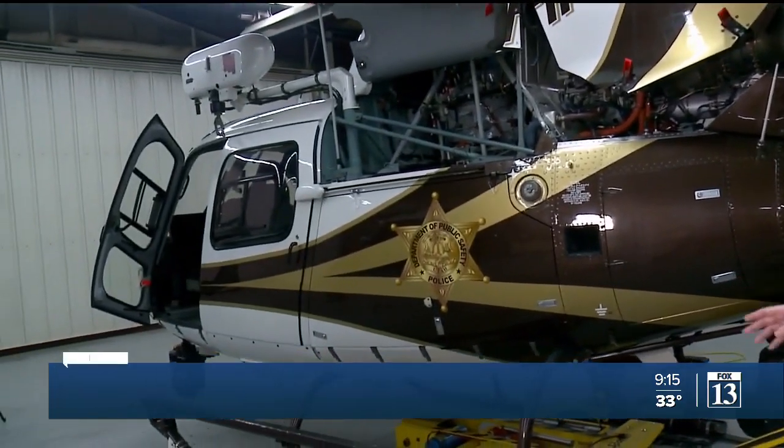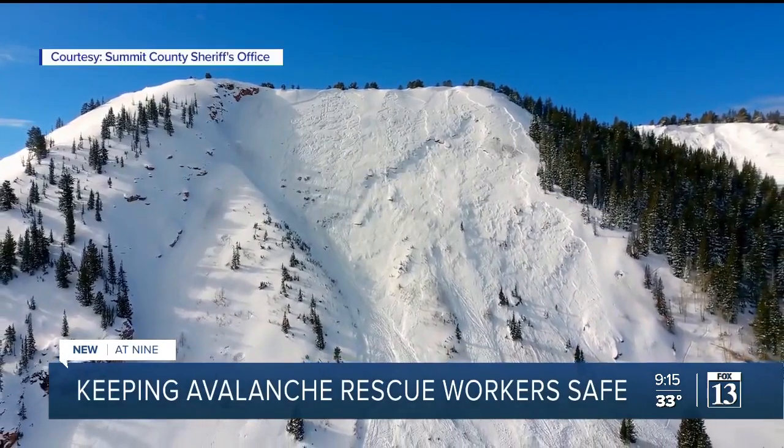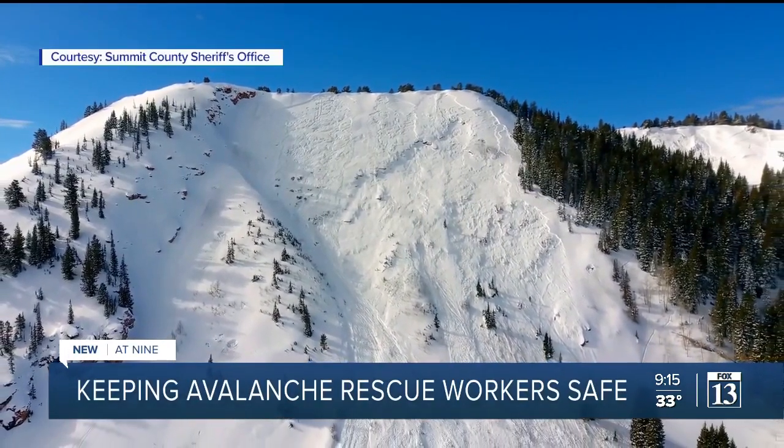This weekend's avalanche recovery mission had a lot of moving parts. It involved a coordinated effort from the ground and from the air to make sure the area was safe for rescuers. A look at what's left behind from a multi-day recovery effort in the Summit County backcountry.